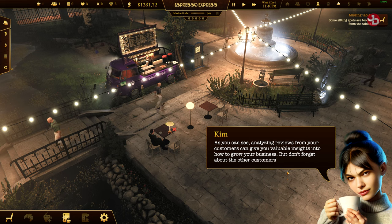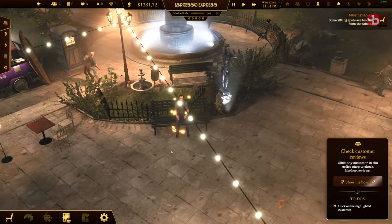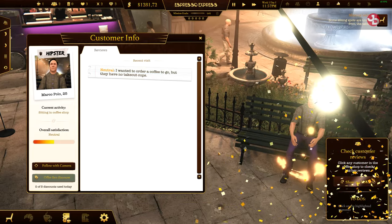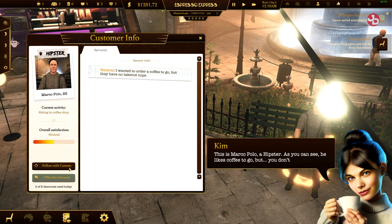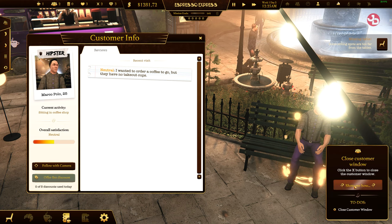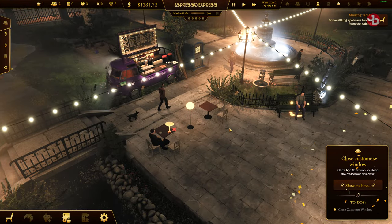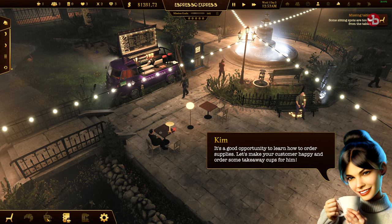But don't forget about the other customers. Click on the highlighted one. This is Marco Polo, a hipster. As you can see, he likes coffee to go, but you don't have any takeaway cups. It's a good opportunity to learn how to order supplies. Let's make your customer happy and order some takeaway cups for him.